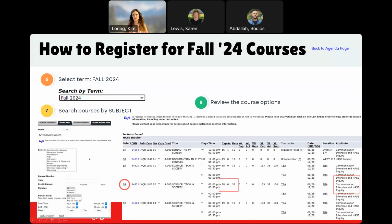If you remember back to one of the previous slides, Calculus 1 was MATH 1010. It's just going to say math, and you'll have to put the course number 1010 in there if you're searching for a specific course, or you can just go to math and it'll list everything out. For this example, it looks like we typed in a Haas inquiry. So within your first year, you do have to complete a Haas inquiry class, and that's an INQR designated course.